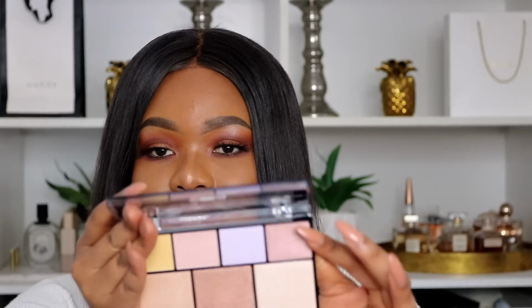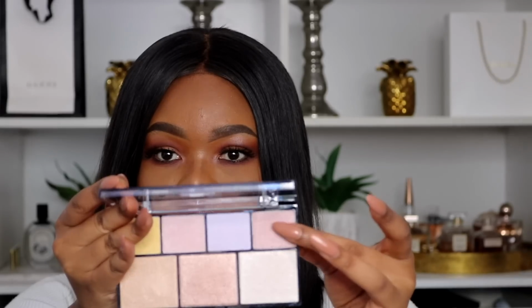I'm looking at myself in the viewfinder and I'm absolutely loving the way this highlighter is looking. I think it's gorgeous. I found a new area of placing my highlighter. My highlighter no longer comes all the way up here. I just touch the apples of my cheeks. I used an odd shade, the one next to the purple, which is this one over here.